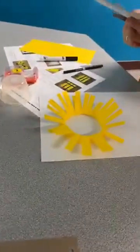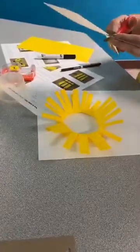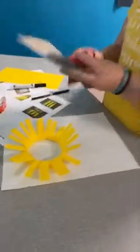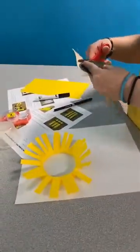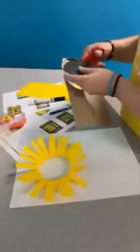All right, and then cut around your circle. Now I like to color before I cut. That way I can get all the way up to the edge, and if I go over a little bit, it's okay. And I don't make a mess. Oh, here is the center of my flower.